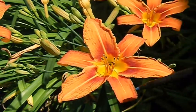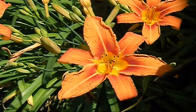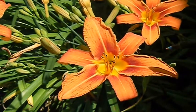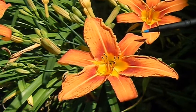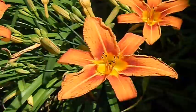Now the flower itself has 6 tepals. That's right, tepals, not petals, tepals, because this is composed of 3 sepals and 3 petals.